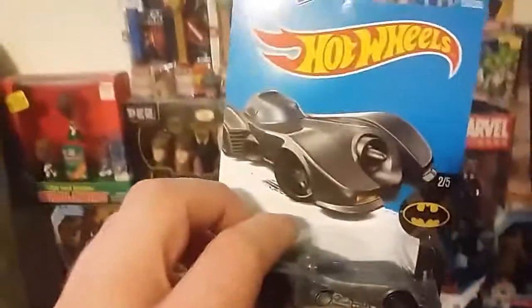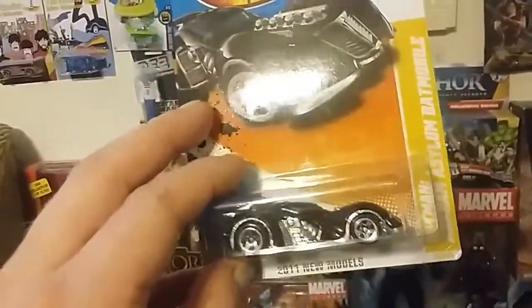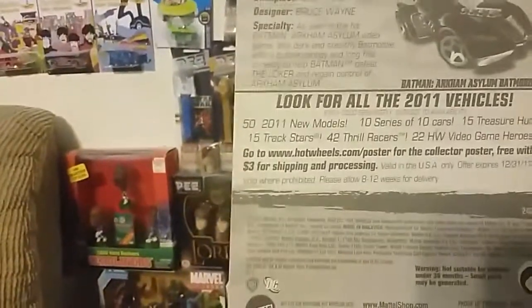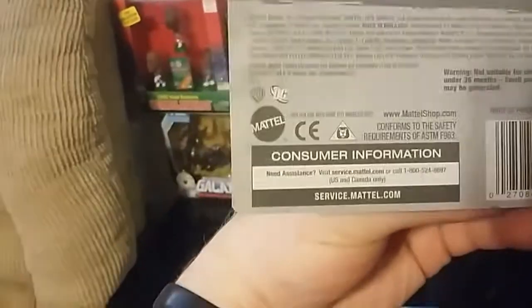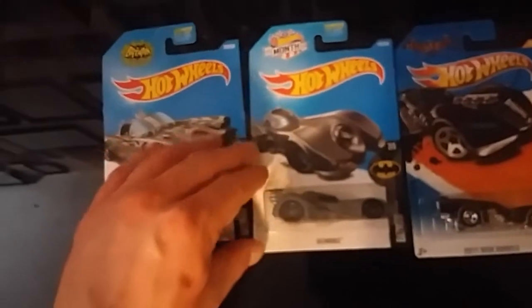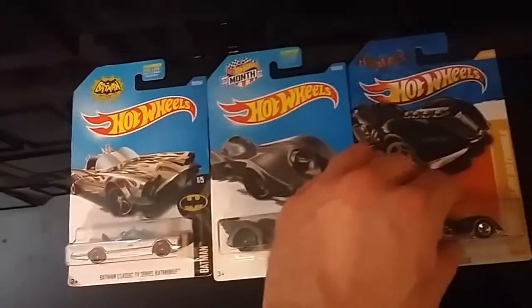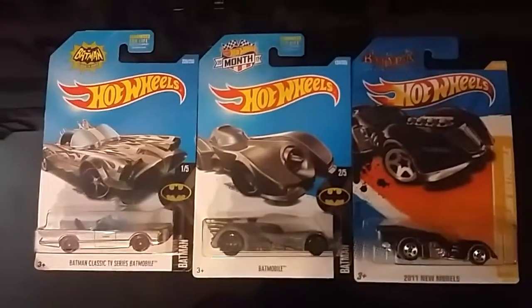But I'm glad to have, you know, a '66 Batmobile, '89 Batmobile, and then the Arkham Asylum Batmobile from the 2011 new models. And the game itself was from 2009 originally, if I'm not wrong. I've been known to be wrong, but there you have the DC logo even on this one too. So very cool to see the changes through the years of the Batmobile in Hot Wheels form. And I was very happy to get a hold of another version of the Batmobile.